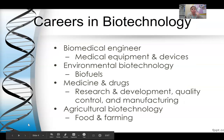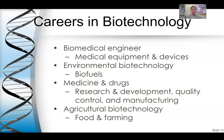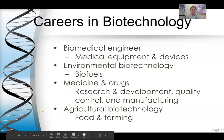Some possible careers in biotechnology are biomedical engineering with medical equipment and devices, environmental biotechnology, an example is biofuels, medicine and drugs, which you can do the research for, the development, quality control, because we need to make sure they are what they say they are, and manufacturing. And also agricultural biotechnology such as food and farming.